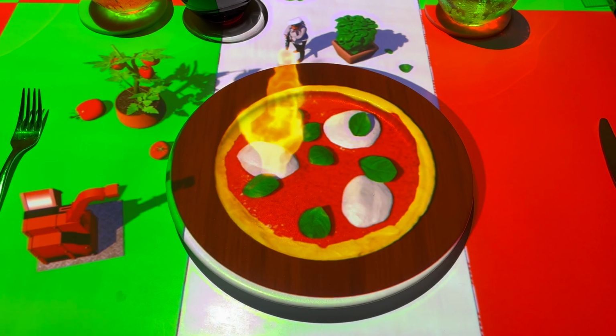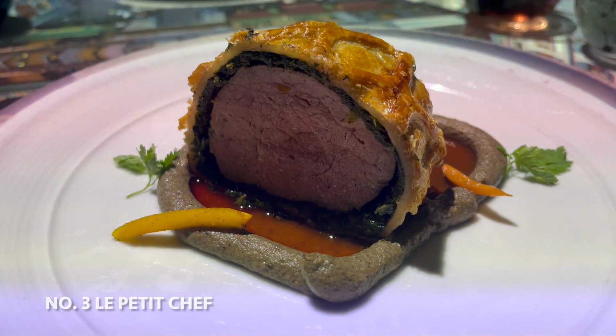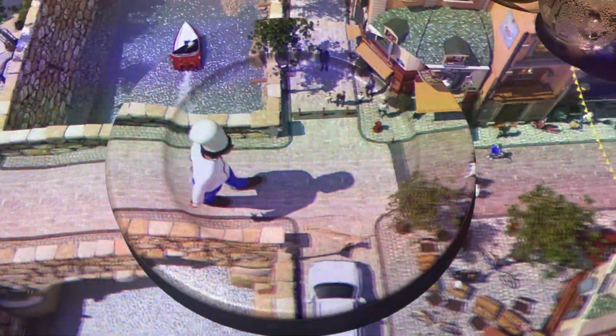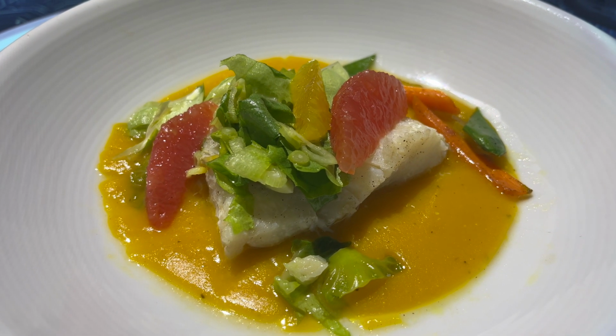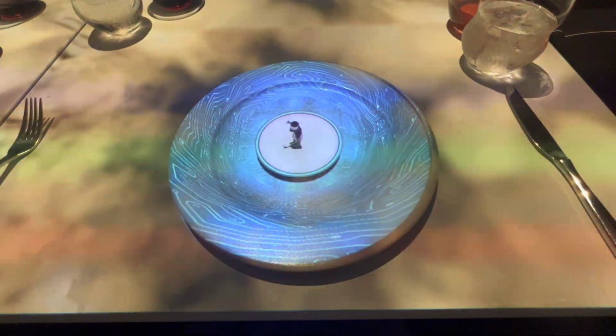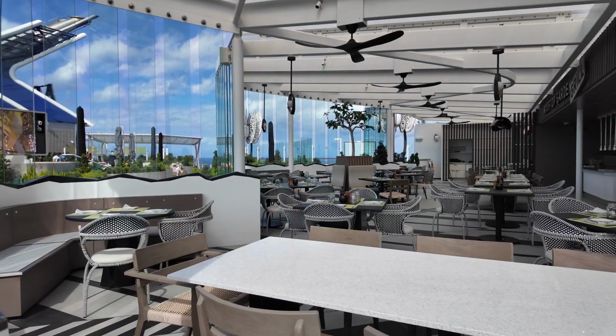Coming in very closely at number 3 is Le Petit Chef. The food was very nicely presented and the animations were entertaining between courses, but still didn't overshadow the food. We think this restaurant is very reasonably priced, especially as a similar experience at a Petit Chef restaurant on land can be twice the price.